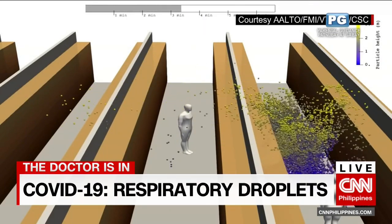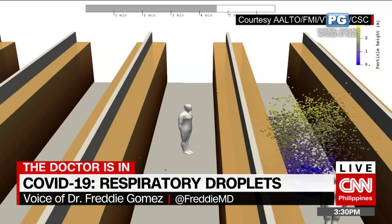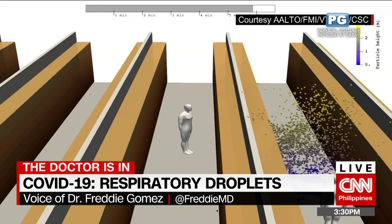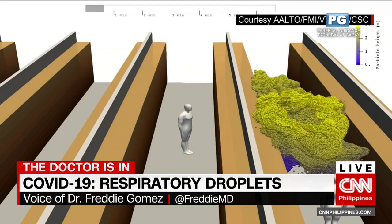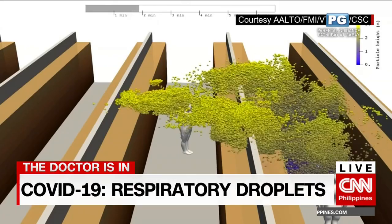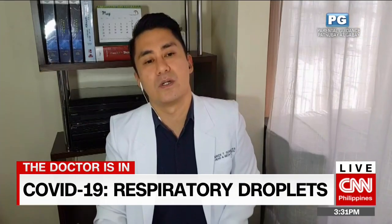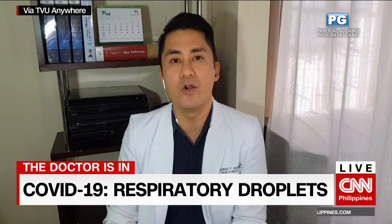The neon green cloud represents aerosol particles coming from a person who coughed or sneezed. Look at how viruses or bacteria can spread from one aisle to another. And this is also a reminder for people who are not well to stay at home or maintain physical distance from others. Everyone else should practice social distancing.